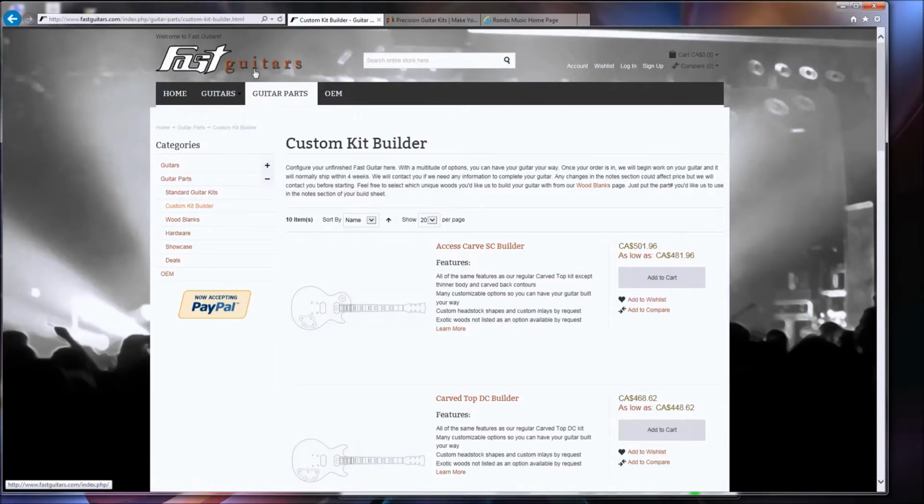So again, this company here, Fast Guitars, fastguitars.com, is one resource for kits, and I guess they will do some self-building themselves.